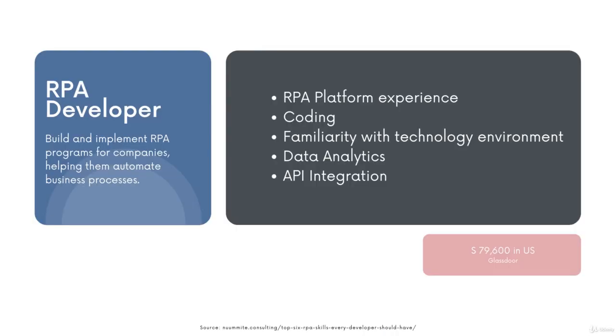So, developer is the most popular role in RPA world. As a developer, you should build and implement RPA programs for companies, helping them automate business processes. This position is great for people who have basic coding skills or are just starting their journey in automation world. In this course, we will mostly focus on a roadmap to become a successful developer, because eventually all next roles require you to be a good developer. According to Glassdoor, average salary for an RPA developer is almost $80,000 a year in the US.